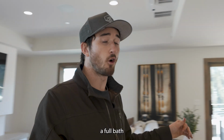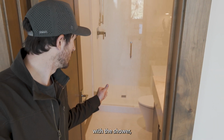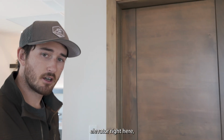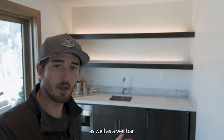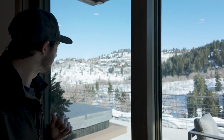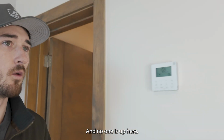And then you have a full bath here as well with a shower, I guess 3/4 bath. And then you have the elevator right here, as well as a wet bar. And then this goes out to that amazing deck that we started on. And just the views are incredible.